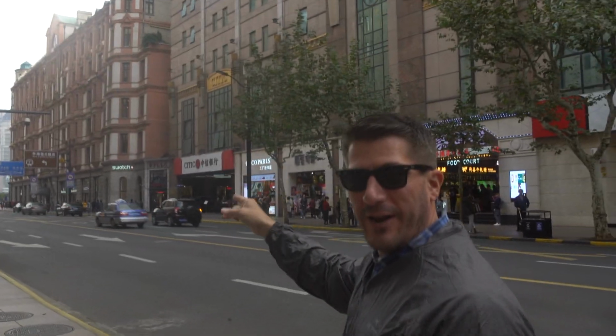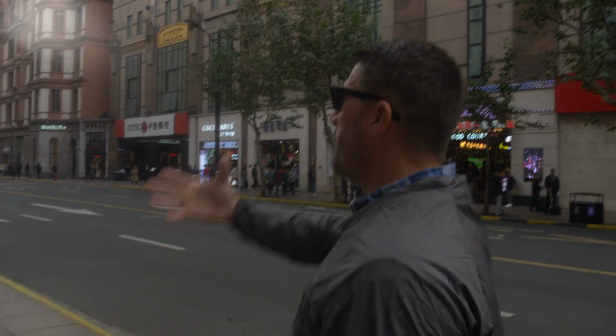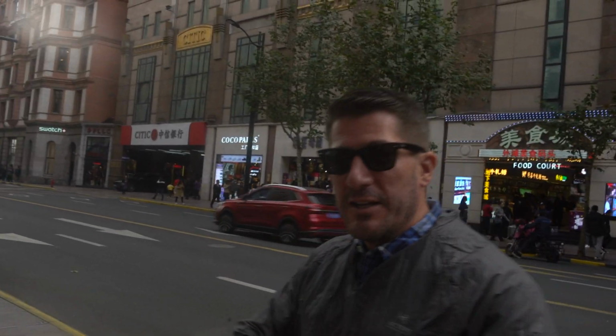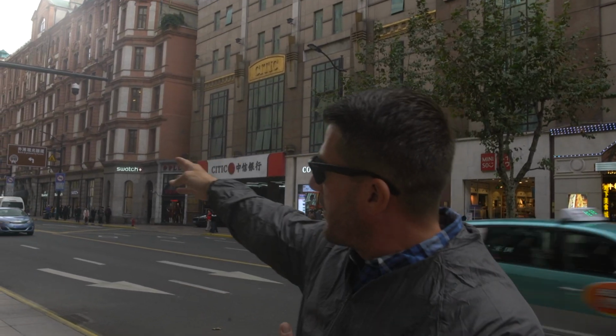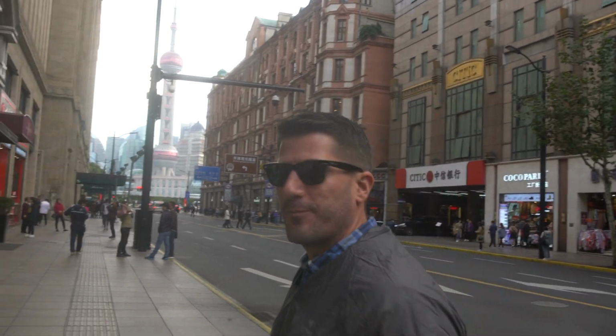Walk into the Bund area. We're in this area of Shanghai where, if you look around at the buildings, it's all done in Art Deco. It's one of the oldest areas in Shanghai that was made for foreigners to come here and start with the trade and the business. As you can see, you have the Shanghai Tower, and we're going to go over there right now, and you'll see on the other side of the river the section of Shanghai called Pudong. Let's go check it out.